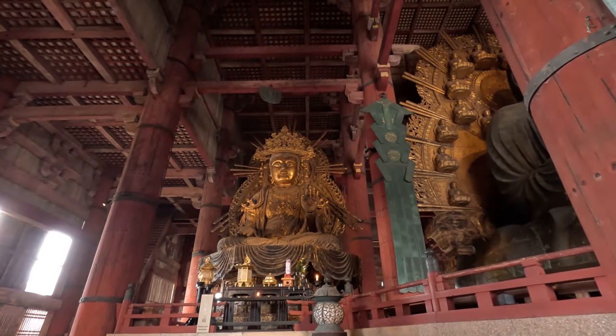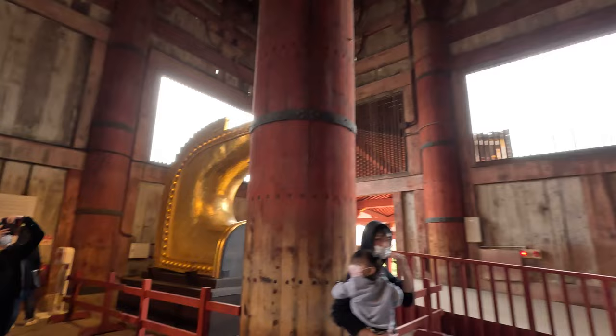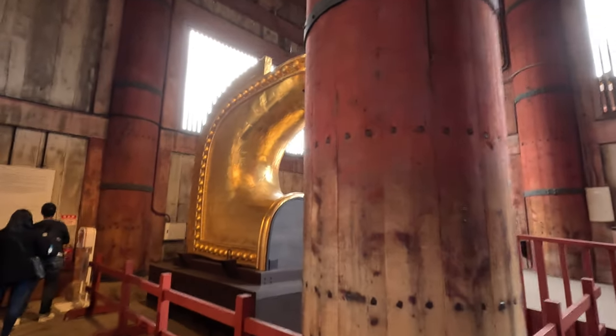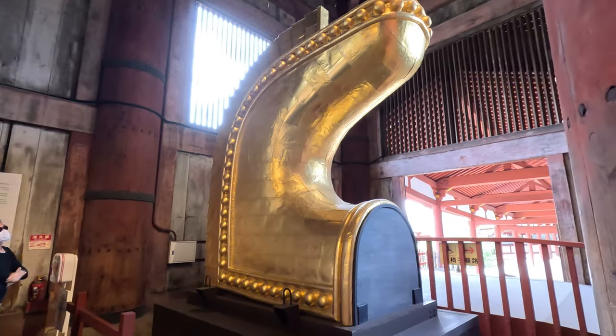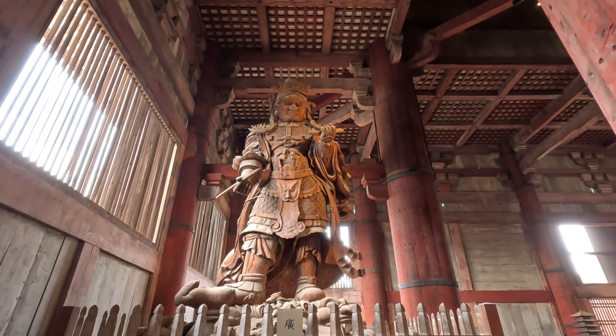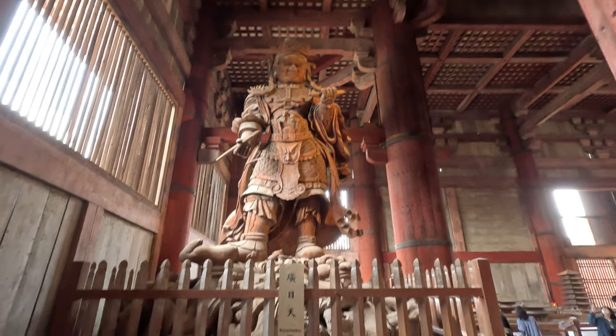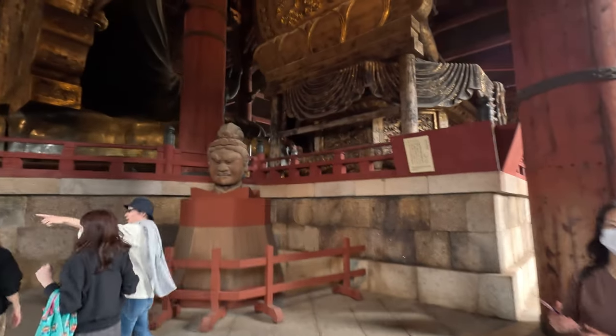Once you get over how large the statue is, have a look around to appreciate how large this hall is. This hall, until recently, held the record as the world's largest wooden building. It is absolutely massive, and it's not even the original size. It's been rebuilt twice due to fires. After the last reconstruction in 1692, it's 30% smaller than the original.